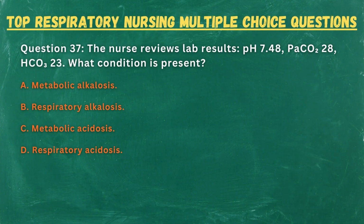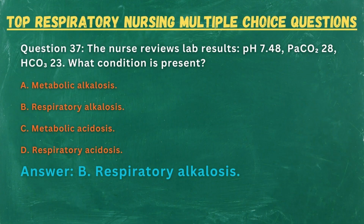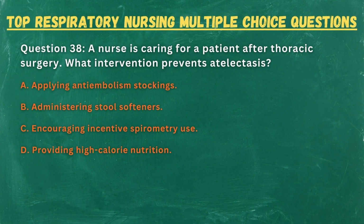Question 37. The nurse reviews lab results: pH 7.48, PaO2 28, HCO3 23. What condition is present? A. Metabolic alkalosis. B. Respiratory alkalosis. C. Metabolic acidosis. D. Respiratory acidosis. Answer: B. Respiratory alkalosis.